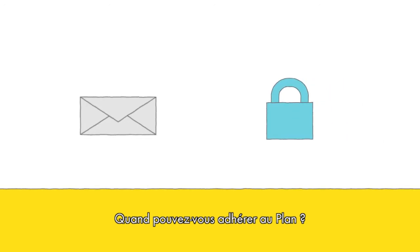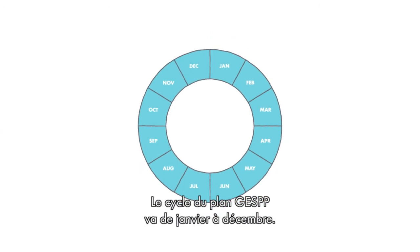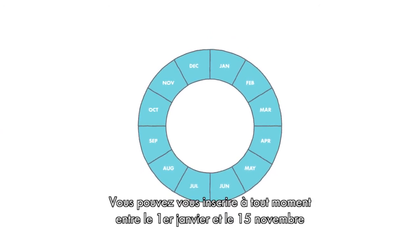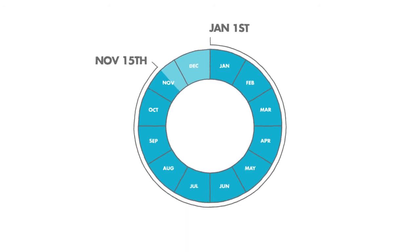When can you join? You can only join once you have received your invitation email and PIN from COMPUTERSHARE. The GESP plan cycle runs from January to December. You can enroll at any time between the 1st of January and the 15th of November to participate within a given plan year.